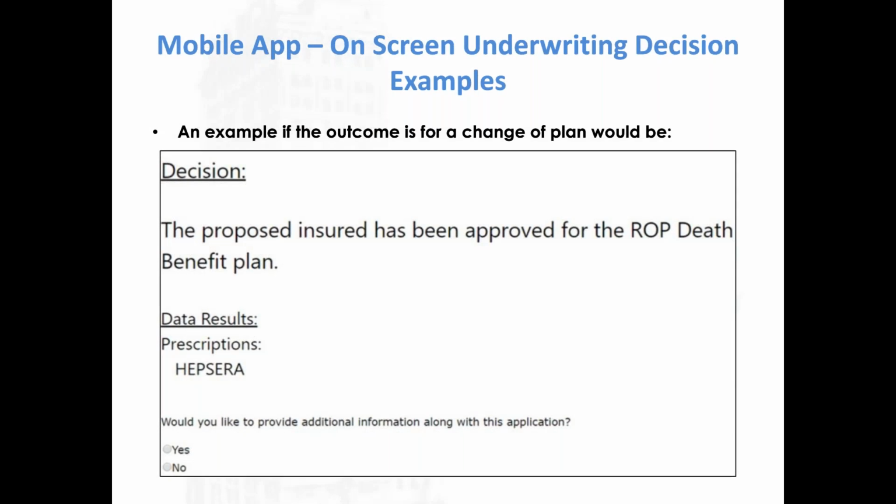Sometimes it'll come back when you apply for the immediate death benefit, but we find things in their background that say we're not going to be able to approve them for that level. It says, hey, this proposed insured has been approved for the return of premium death benefit plan. And Hepsera was the reason for that. Okay, would you like to provide additional information with this application? Same thing, you can submit information to us and we'll consider that as well, okay?